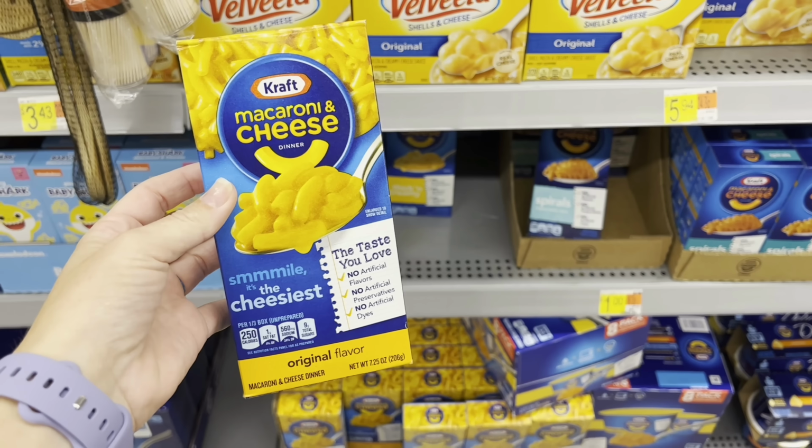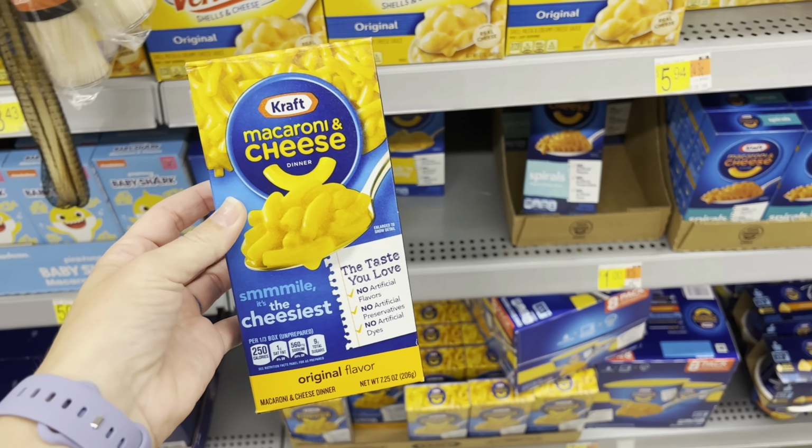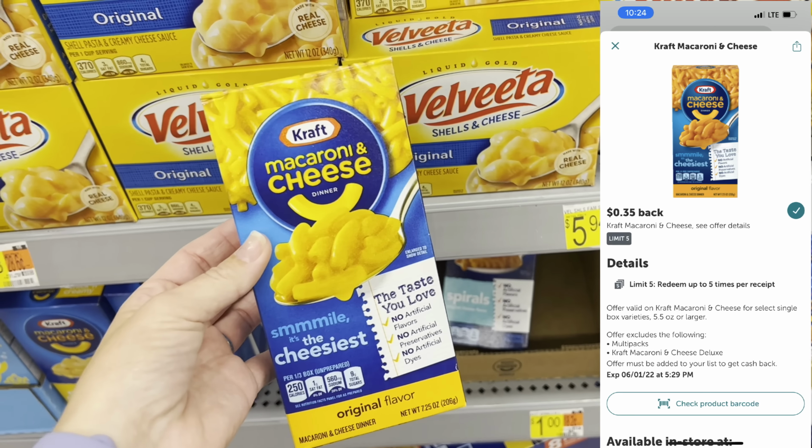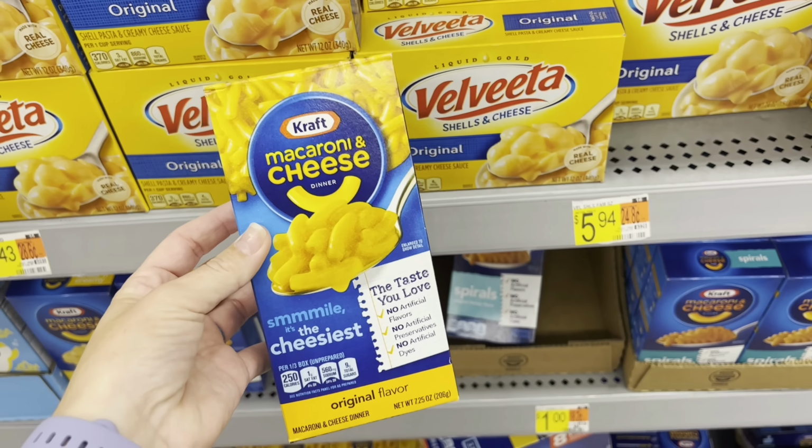This deal also reset. It's only a dollar. Submit to Ibotta for 35 cents back. Really easy rebate, makes it 65 cents, and it happens to be my favorite mac and cheese.